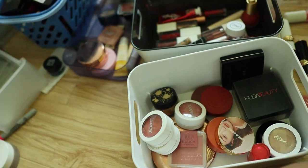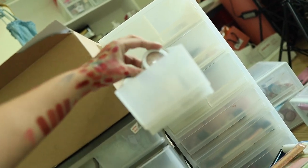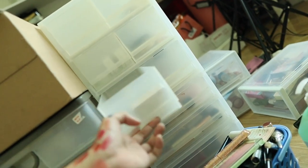What I need is highlighters. Which is, wala na akong masyadong highlighter. Oh, sad life. Dagdag ko na lang itong CRMS.